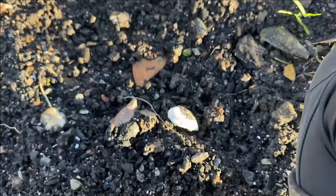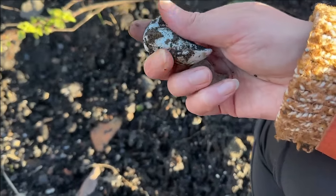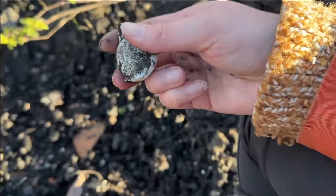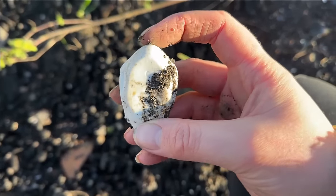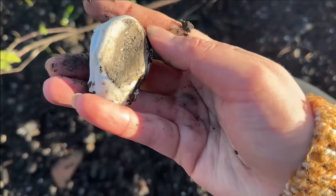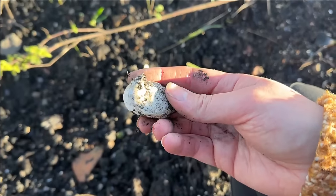Bit disappointing, but something porcelain looking down here. And yes, it's like, oh, a duck. Oh no, it's probably a swan. Who am I kidding? Oh, it's a mold number on the bottom. And of course it's got no head.